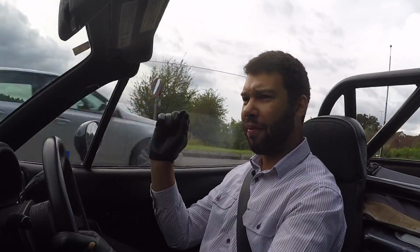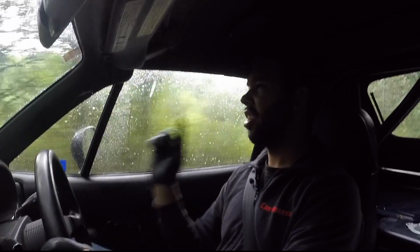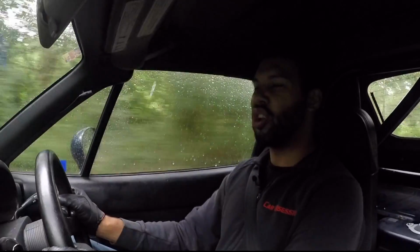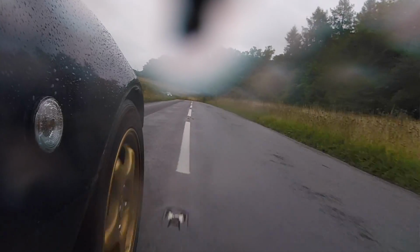So with the simple click of my fingers and some rather nifty editing, you will find me tomorrow with the wheel spacers on. So, are you ready guys? 1, 2, 3. Look at that. Not only have I changed days, I've changed my clothes and sadly the weather. So yes, no roof down today because it is rather wet in the UK, but it is a typical British summer. One day it's sunny, the next it's crap.